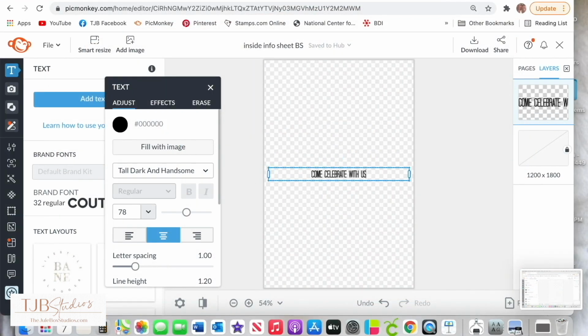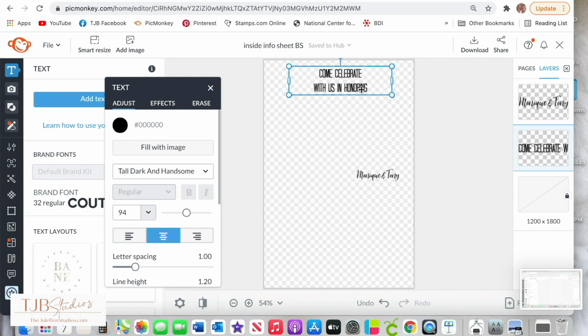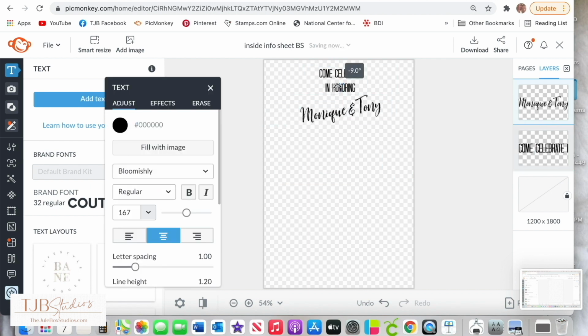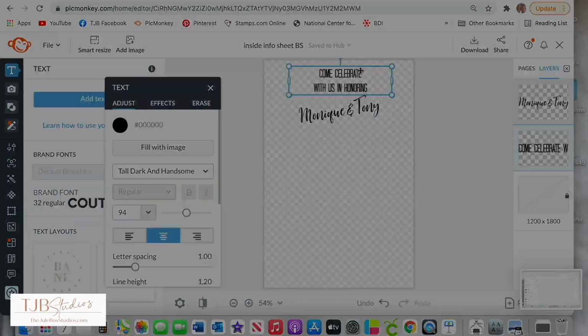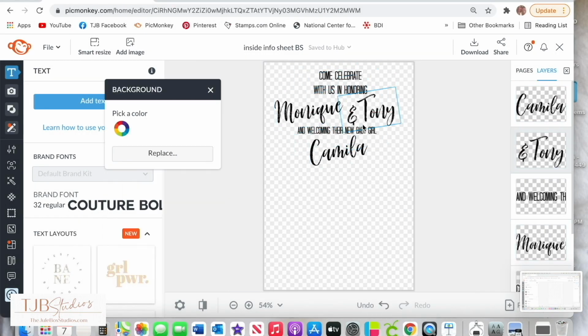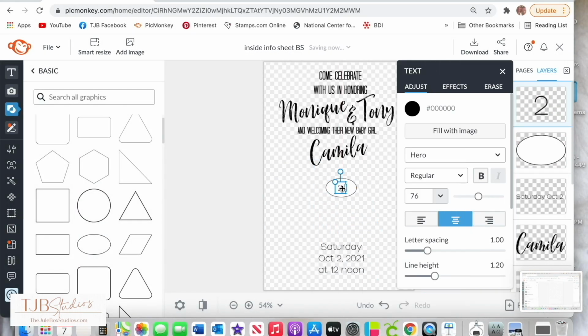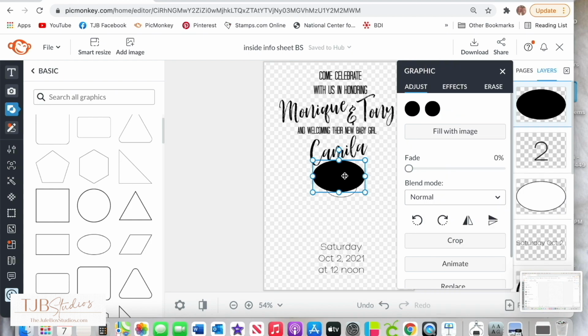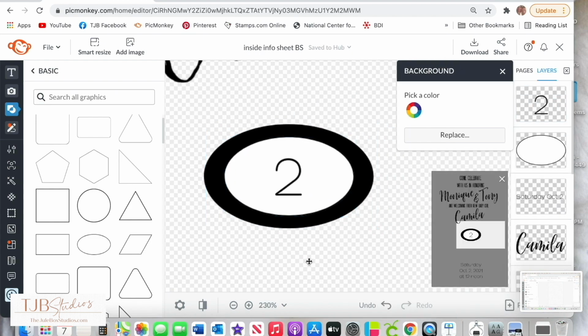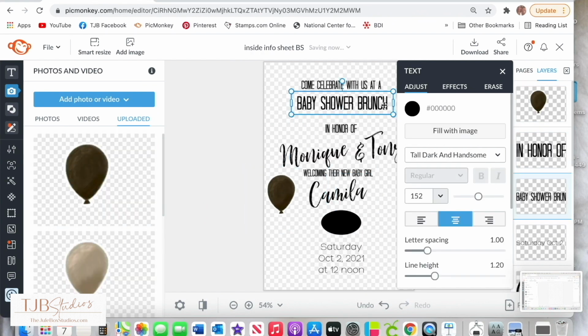So I do want to match the fonts as the front one has, which is Tall, Dark, and Handsome, which is the one I'm working on there, and then this one, which is called Bloomishly. So I want to do the names in the rose gold, so I'm going to make it in a different font. And I'm just going to pull in different elements. I am going to be using Quiche Sans, which is that where it says Saturday. And just put in my elements.